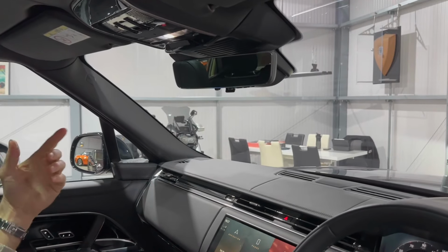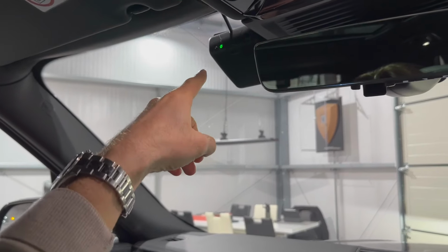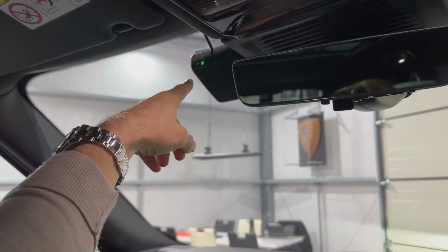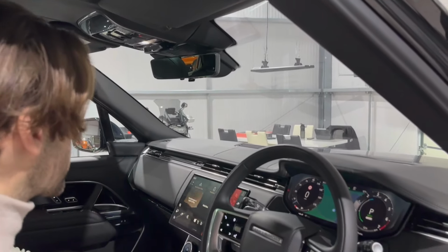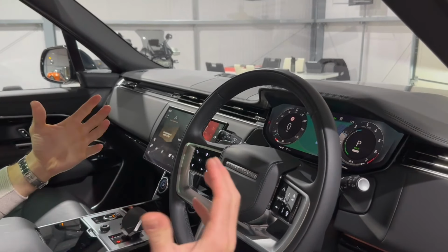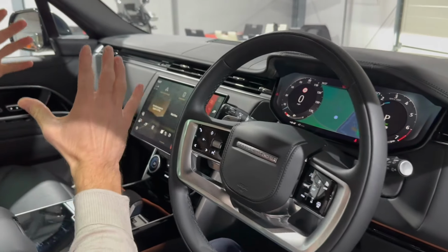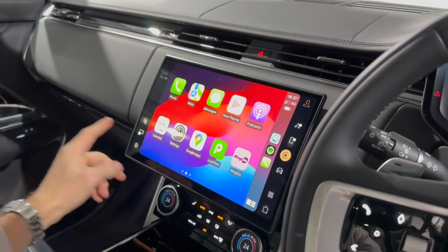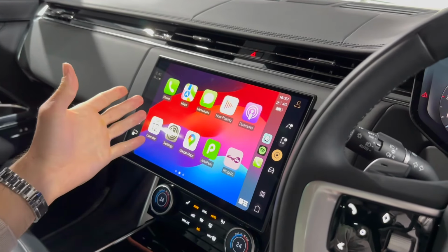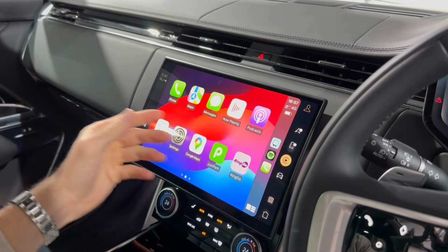And then just behind that, it might be really hard to see, but this car is fitted with Land Rover's own forward-facing and rear-facing dash cam system, which turns on as soon as you get in the car and starts recording. You can manually override it, but a really lovely thing to have built into the car. Coming across to this massive new curved PIVI display, Apple CarPlay and Android Auto, exactly as you would expect. It's enormous on this amazing screen, which is super high definition. All the lovely controls for the car.